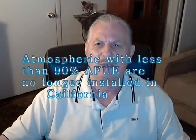AFUE is a measure of how efficient the appliance is in converting the energy in its fuel to heat over the course of a typical year. In order for a boiler to qualify for this certification, it must have a minimum AFUE of 90%. An AFUE rating of 90% means that 90% of the energy in fuel becomes heat for the home and the other 10% escapes up the flue and elsewhere. Since all atmospheric boilers find it difficult to achieve this standard, they have been eliminated from being installed in the Eichler home in California for failure to meet the adopted code requirements.